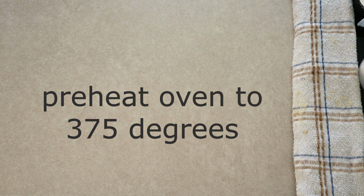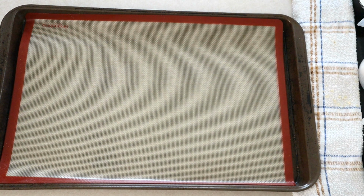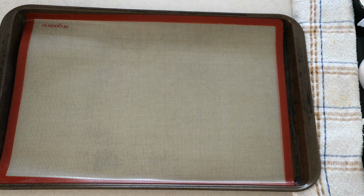Preheat your oven to 375 degrees. Line 2 large baking sheets with parchment paper or silicone baking mats and set them aside for a minute.